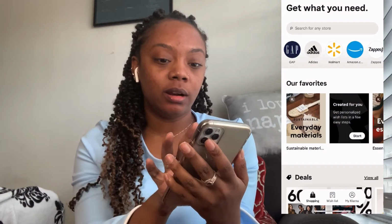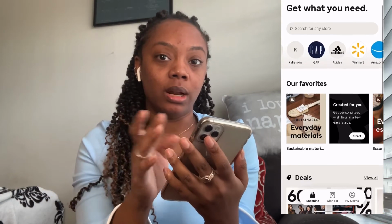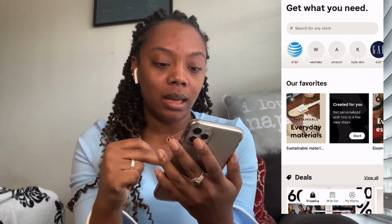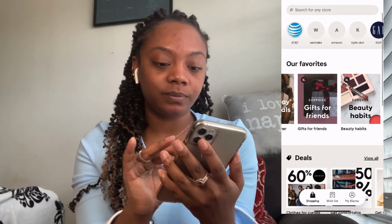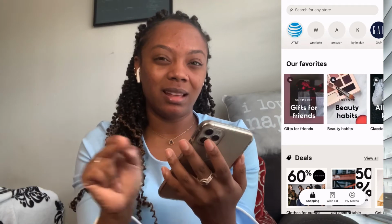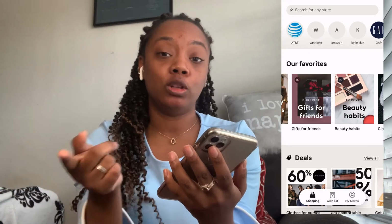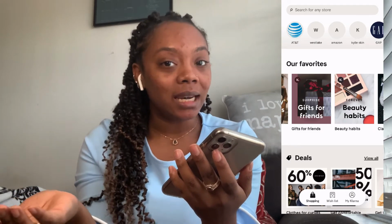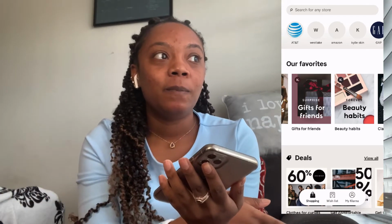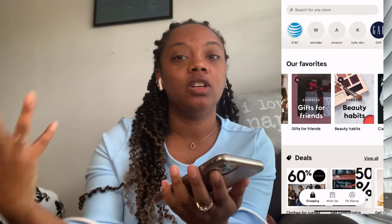So these are probably just what people go to the most. I'm not really sure who shops at Gap anymore, or Zappos, and I don't even know what Yoox is. But it has our favorites, essentials for her, gifts for friends, beauty habits, all kinds of stuff like that. It's giving you recommendations for things that you need that you don't know you need. So I am one of those people that it's recommending that to, because I don't know what I need until I see that I need it, or they explain it to me and I'm like, oh my god, I definitely needed that thing for my dog that I thought I was gonna get 5 years from now. You know what I'm saying?